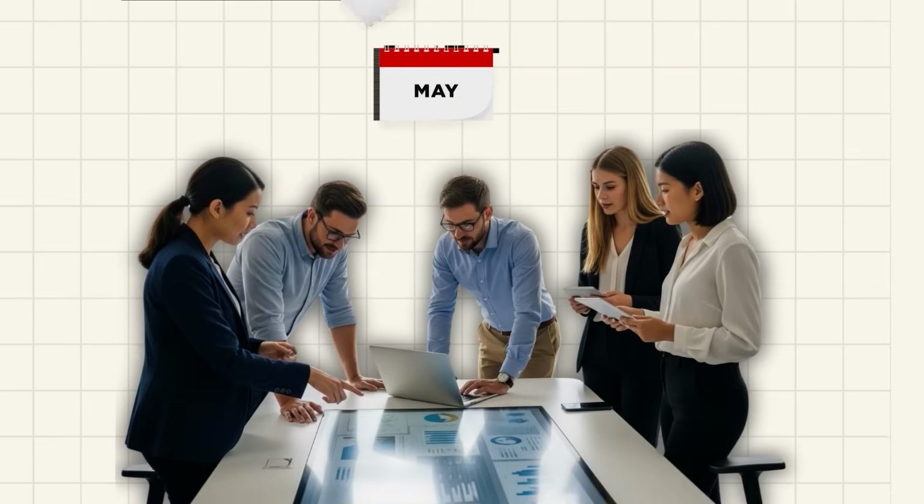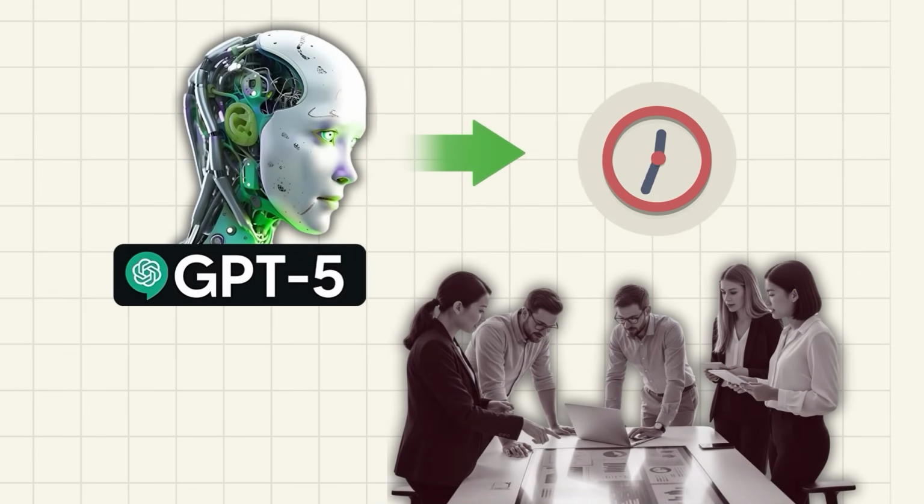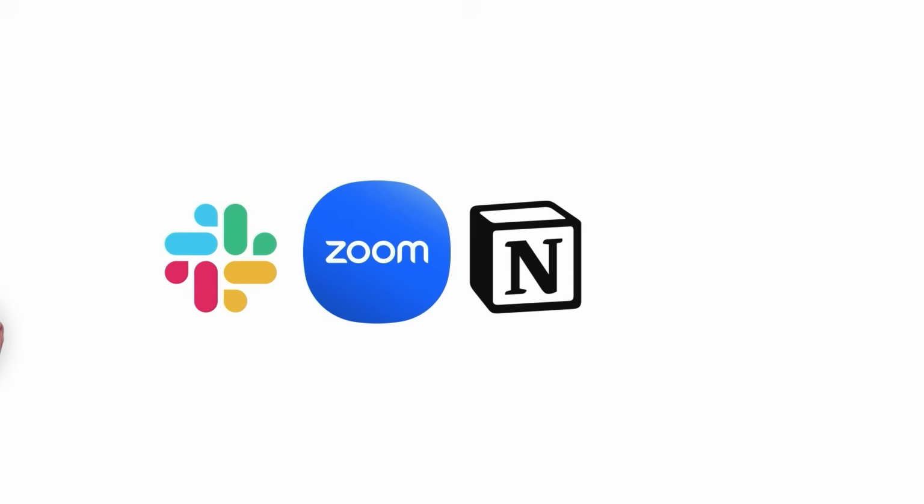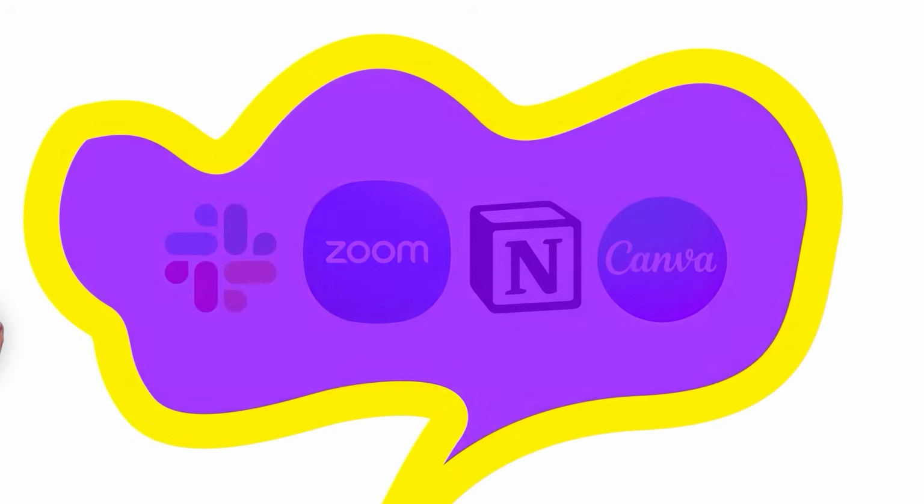I have spent the last 72 hours testing GPT-5, and this is what I discovered. What takes teams months, GPT-5 does in minutes. Think of your favorite tools: Zoom, Notion, Slack, or Canva. These are all software that run on the cloud. Look, building any of these SaaS platforms is insanely complex.